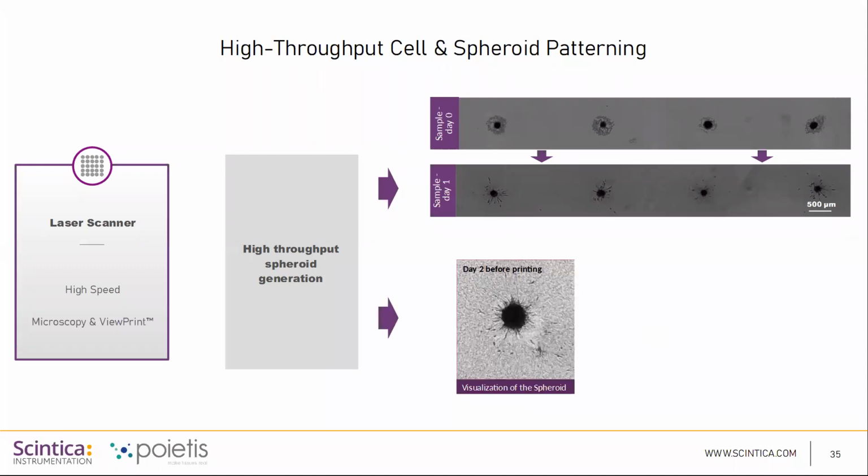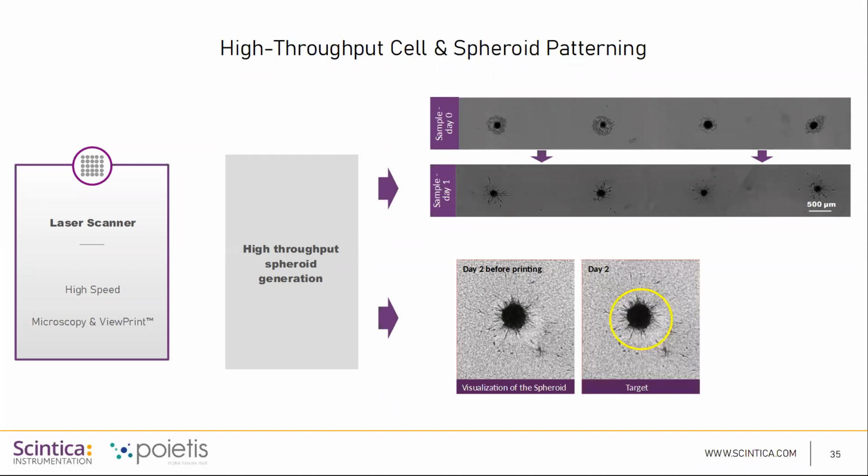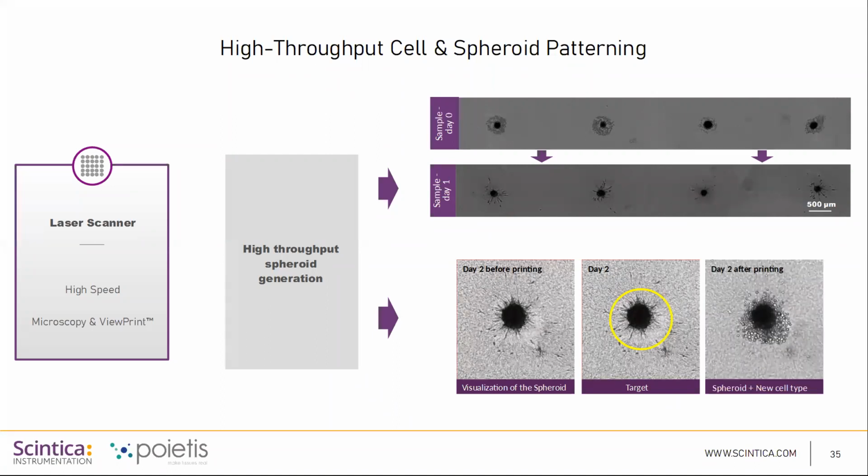And again, you can do co-culture. As illustrated on this picture, you can visualize in the bioprinter your spheroid at various stages of maturation. This with the integrated microscope Antoine presented to you. Then you can select easily areas of interest. You can do it manually through viewprints or automatically via the CAD software. And then you can print new cell types.